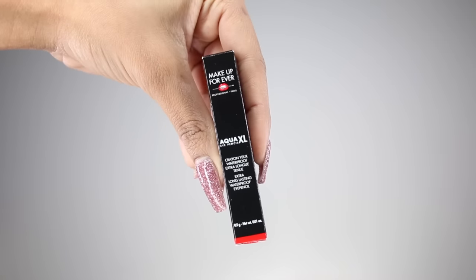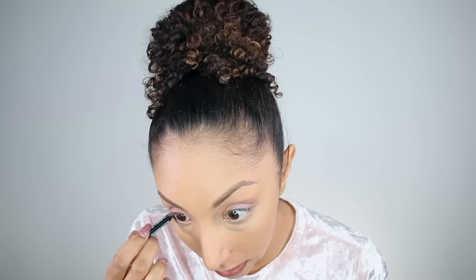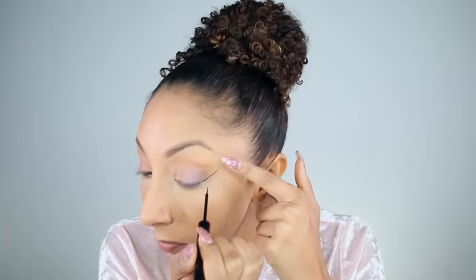Also inside my Ipsy bag, we have a black liner. This is by Makeup Forever, so you do get some legit brands in your bag. This is their Aqua XL Eye Pencil. Ooh, this is ultra creamy, waterproof, long lasting. Ooh, and it glides on really easily. I like it. Now to add my winged liner, I'm gonna be using my NYX Vinyl Liquid Liner.